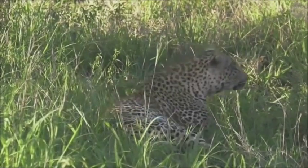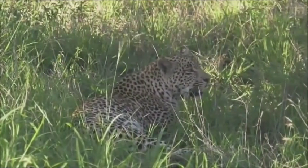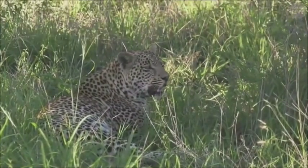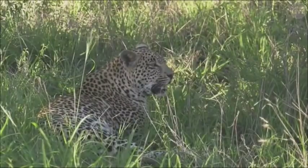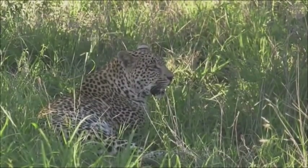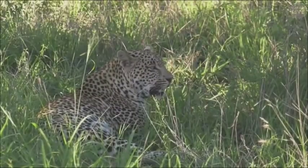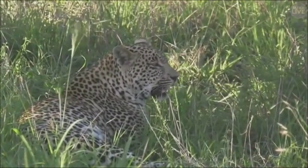We're very spoilt and very fortunate to be able to spend time with cats like this. It's not every day that you would get these kind of things happening, and certainly in my guiding time, it's been one of the most special things to have watched these two grow up over the last year. It's been a very, very big part of my life, and of being out here. I think without the leopards, it would be a very different way of life, that's for sure.